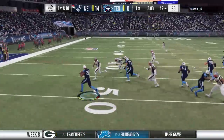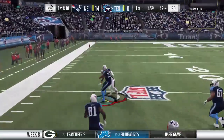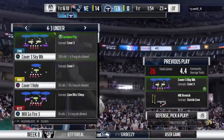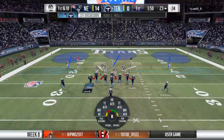First down carry for Henry. Uses the spin. And some room to run now. And he goes down, but not before getting this inside the 25. A big hitter there. A first down gain of 26 yards.